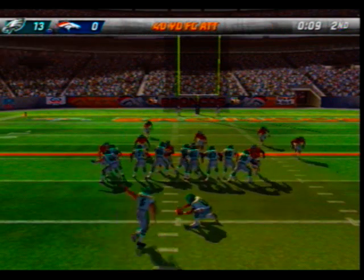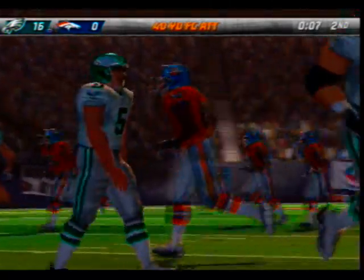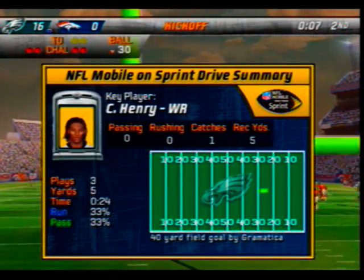Team Gramatica lines up to attempt what will be about a 40-yard field goal. Gramatica, that kick has now chipped in with three field goals. And give credit to the kicker there. It's nice to have a guy that can make your drive worth three, even if you don't get it into the end zone every time.